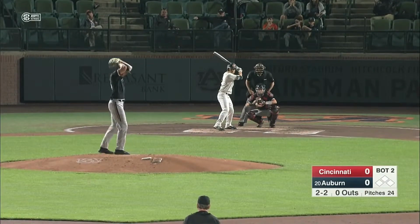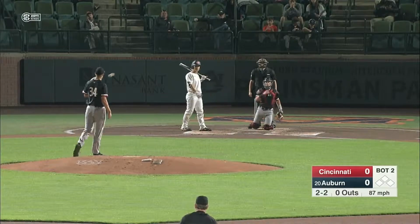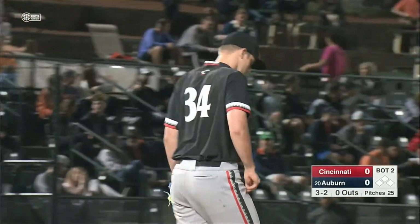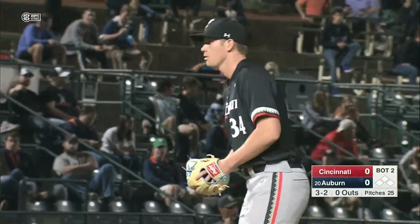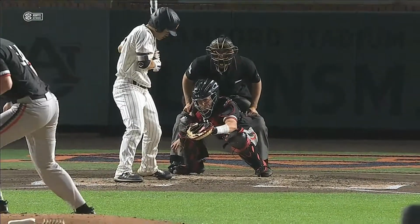The homers, a run batted in for Everett, leading off the second. Just missed. The count is full. Hey, I like the way Kullman's throwing. He's hitting his spots. You do not see a guy standing out there with an ERA north of 10. He's making some really good pitches and just missed there with that good sinker.